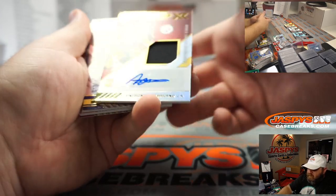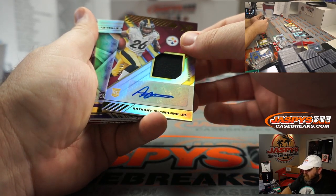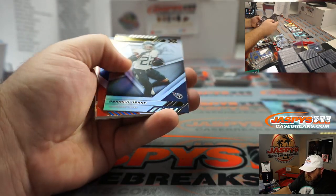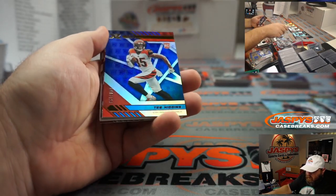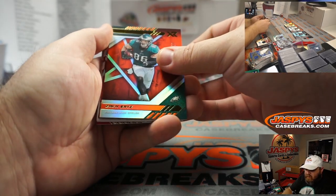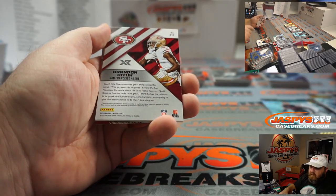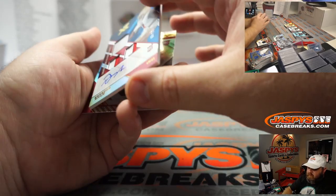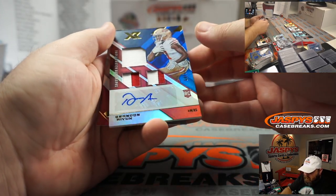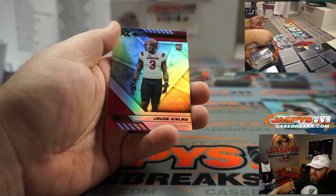Another one for the Steelers, Anthony McFarland to 75. Michael Gallucci, jersey and auto. T. Higgins to 199, going to the Bengals, and Mark. Zach Ertz to 99 for the Eagles, and John. Brett Favre to 199, Gilded Greats, going to the Packers, and Josh Pruce. A nice triple relic and auto to 49 for the 49ers. 1 out of 49, Brandon Aiyuk. 49ers is Victor.